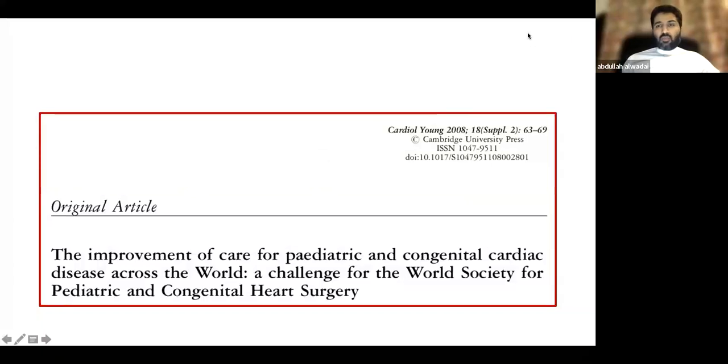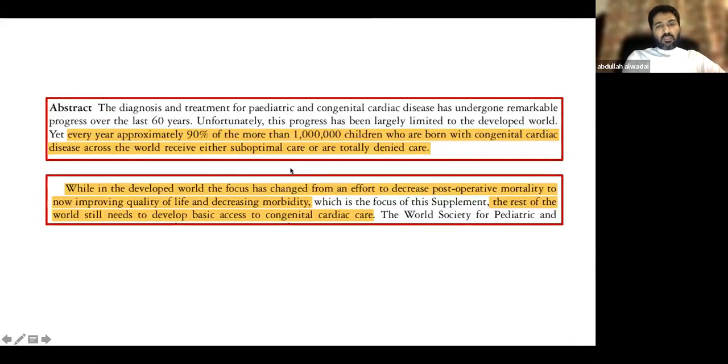I wanted to start with this article that was published by the World Society of Pediatric Congenital Heart Surgery group. Before they had their own journal, they published this article in Cardiology in the Young in 2008 about their vision for pediatric cardiac care in the world, actually. So according to this article, this is what they wrote in the abstract, actually.